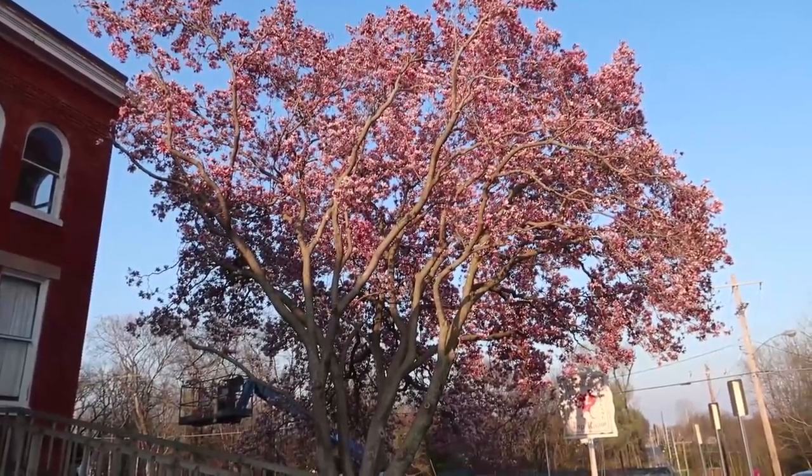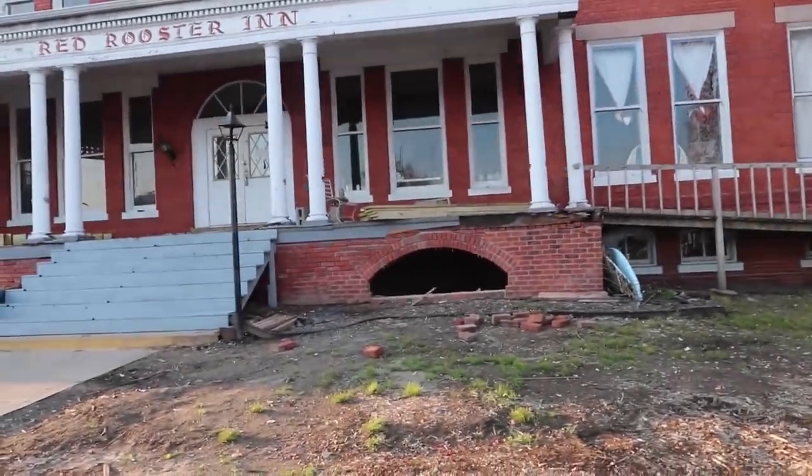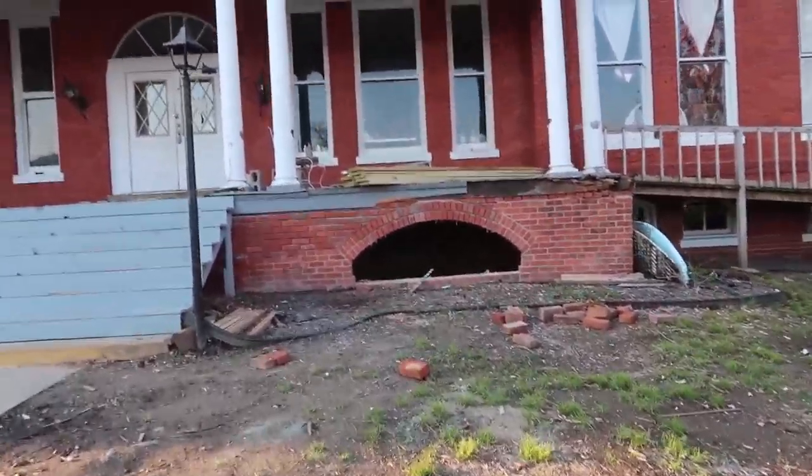Well, that's a nice looking tree. I'm glad they kept that one. At least it looks good in spring. Archways are all nice and finished.